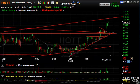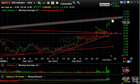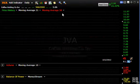HOTT, our swing trades, are working great. After the pop and breakout, then a flag formed, giving you an opportunity to enter around 8 3/4. Here we are at 10.54, just short of my 10 3/4 to 11 target.